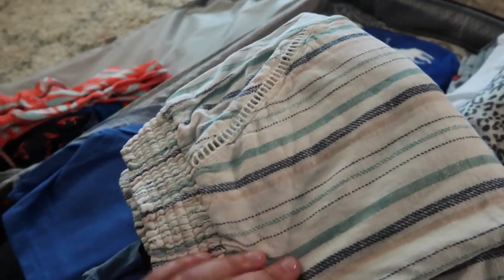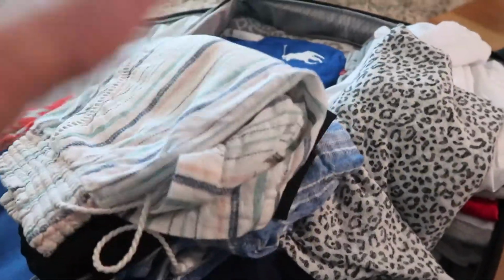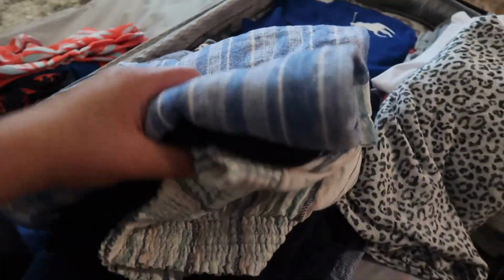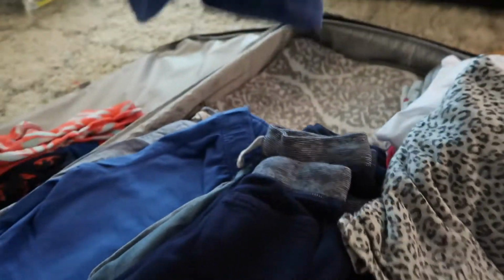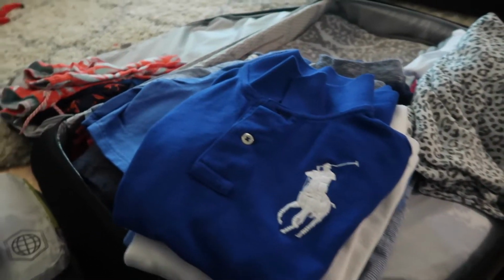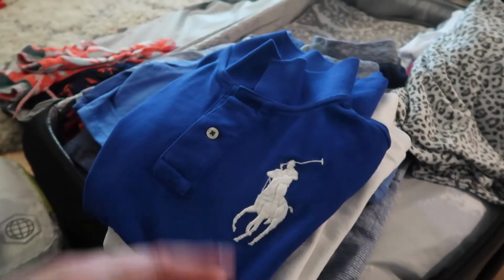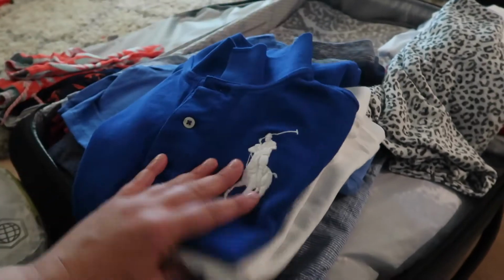Here's something that I'm taking. I got these at Costco. They're so nice, and I actually got 2 of these. They're linen shorts, and then also a nice pair of pants. These are the contenders of what the kids are gonna wear for our photo session. So this is kind of the color scheme. My dress is kind of this color. I'm not sure, my husband kind of messed up and got the wrong polo, but we'll see.